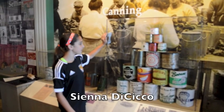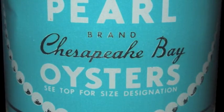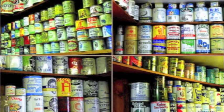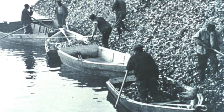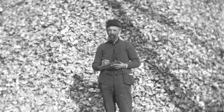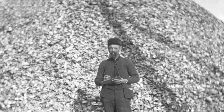After the oysters are shucked, they're put into these cans and sold to restaurants. Once the canning process was fully developed, oysters could be preserved indefinitely and oyster harvesting increased. At its peak in the mid-1880s, over 20 million bushels of oysters were being taken from the bay each year. Literally, billions of oysters were harvested from the Chesapeake during a single century.